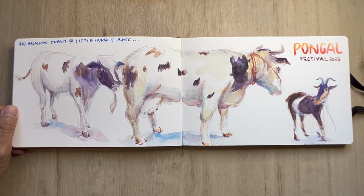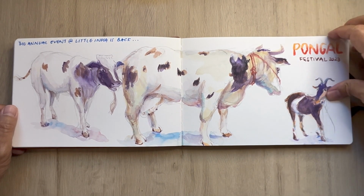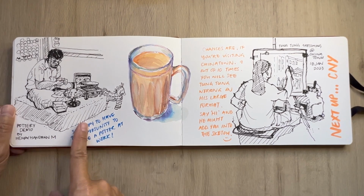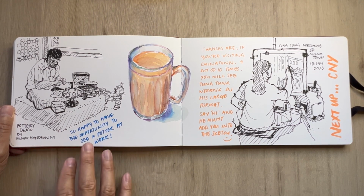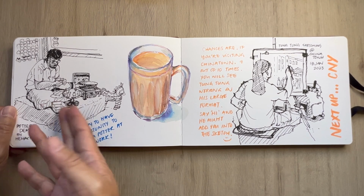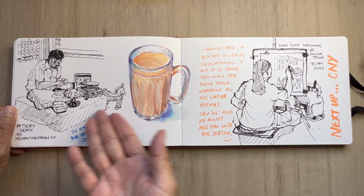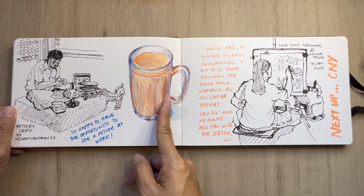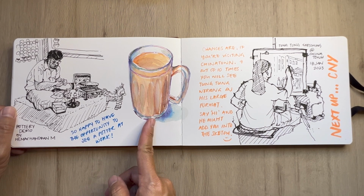And it's the annual Pongal Festival at Little India, so I'm always there to sketch the cows, and this year it's no different. Also, for the Pongal Festival, they invited Hemachandran, son of famous potter in India, to come down to sculpt at the Indian Cultural Heritage Center. So I had a treat watching him sculpt. Having masala chai tea right outside Chinatown actually.